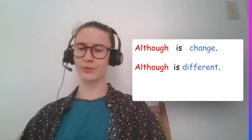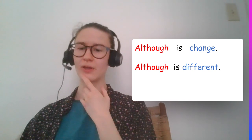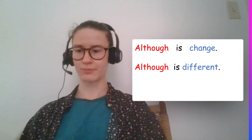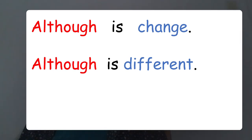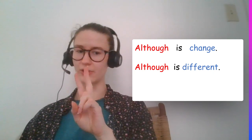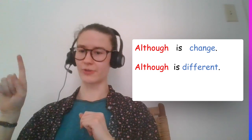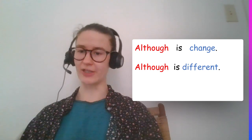And although is change. So the meaning of although is change. Although is different. So remember, although sentences have two parts, right? Although says the first part is different from the second part. There is change.